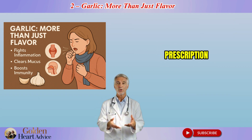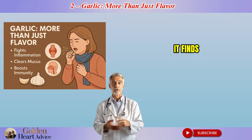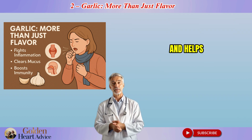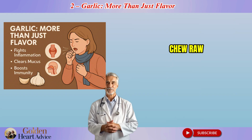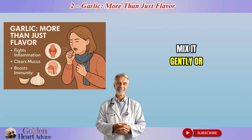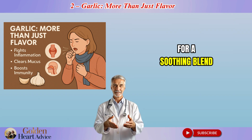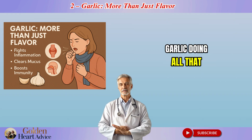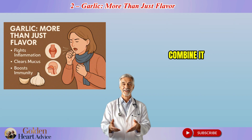Garlic doesn't need a prescription. It doesn't ask for much. It just goes to work. It finds the problem, whether it's in your sinuses, chest, or immune system, and helps clear it out. And the best part? You don't need to chew raw cloves or hold your nose. You can grate it, mix it gently, or, like we'll show you next, combine it with castor oil for a soothing blend your body will welcome. Would you ever imagine garlic doing all that? Wait until you see what happens when we combine it.